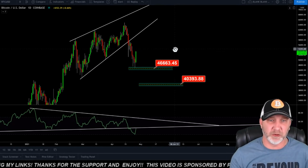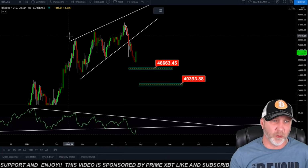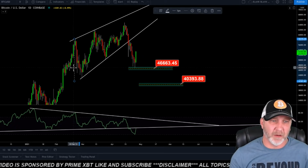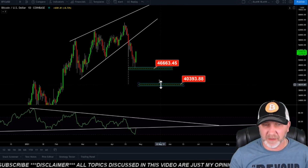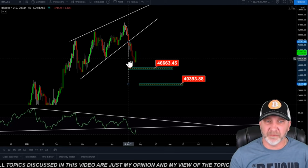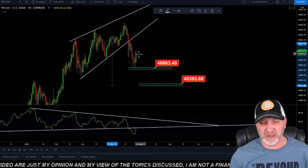So we had a measured move of breaking down from here, and I don't know where my measured move went, but we'll make another one. Breaking down from this, the measured move from here is around that $40,300 range. We did have this target here from breaking down from this bear flag. And again, you can check my previous videos. I have not changed anything.